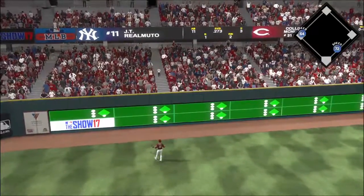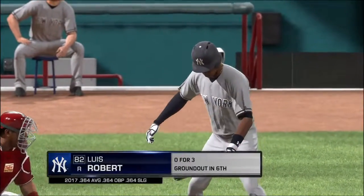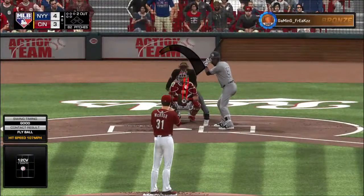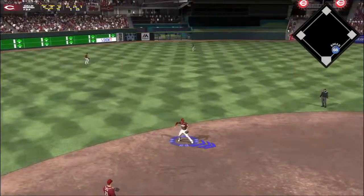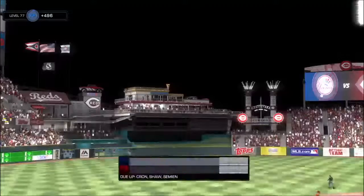Forget about it. And as Yankees fans here on television quite frequently, see ya. Now at the plate, Luis Roberts. Hard on the ground towards short. Taken in by Semien. And the throw to first is in time, but the damage has been done as this.